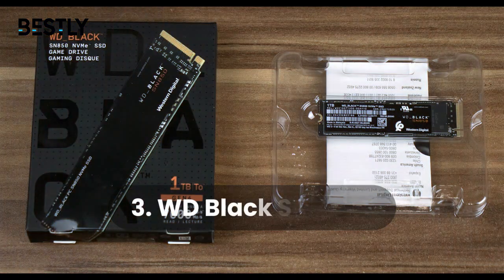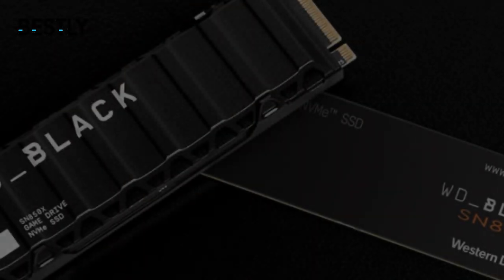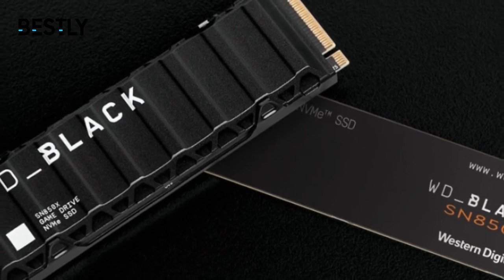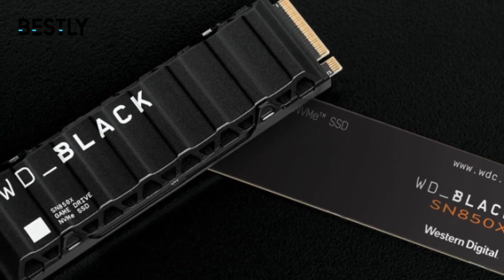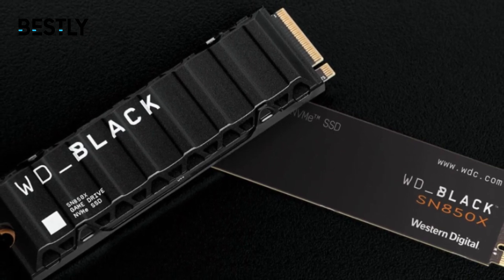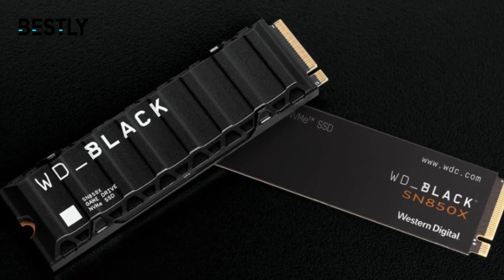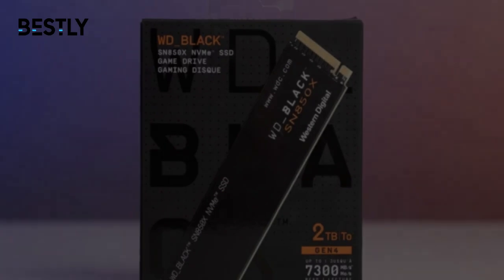Number 3. WD Black SN850X. WD has taken its popular Black SN850 SSD and turned it up to 11. The Black SN850X leverages an improved controller and newer flash to get the most out of the PCIe 4.0 interface. Performance is improved across the board, and the drive rivals most of the top contenders in the PCIe 4.0 market.